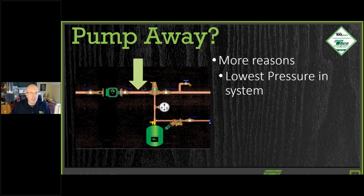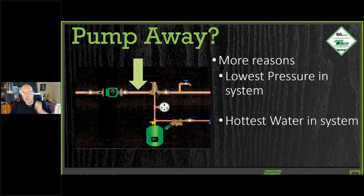Right here at this point is going to be the lowest pressure in the entire system. It also happens to be the hottest water in the entire system when that boiler is up and running. So right here at this point is the hottest temperature and the lowest pressure. And with those two things combined, air wants to get out of solution. It's much easier to get it out at the hottest and lowest pressure. All right, hottest water temperature, lowest pressure, that's when air wants to come out of solution easier. So we let these things do their job as effectively as possible, okay?